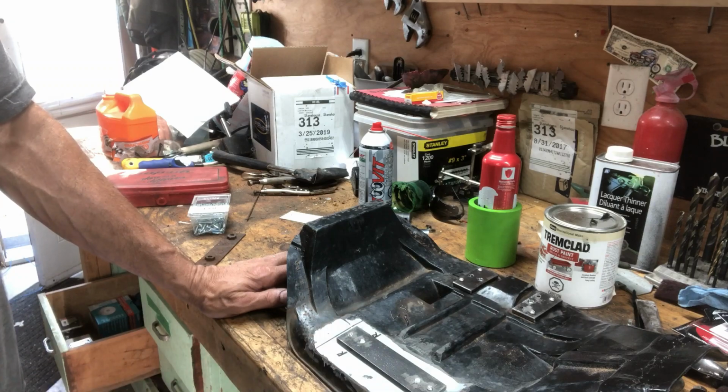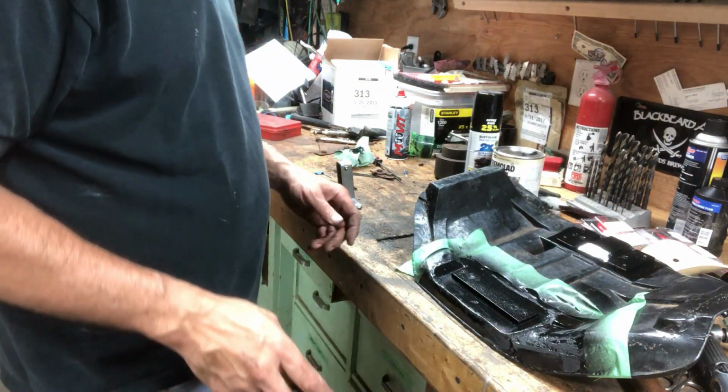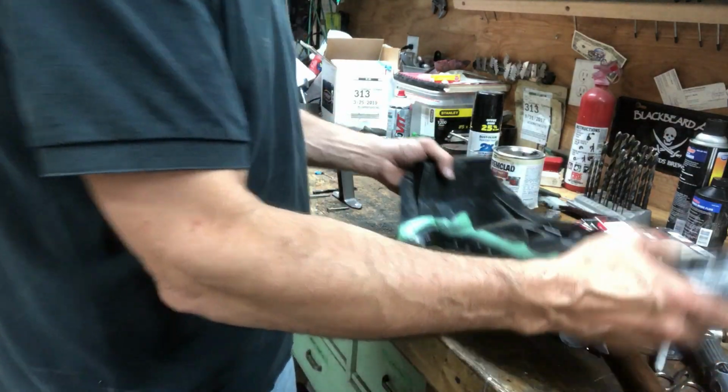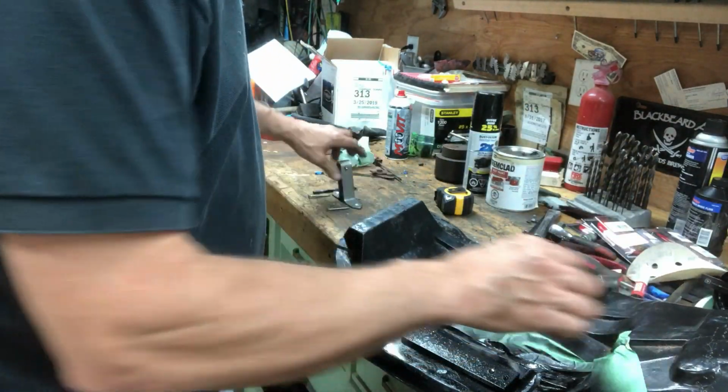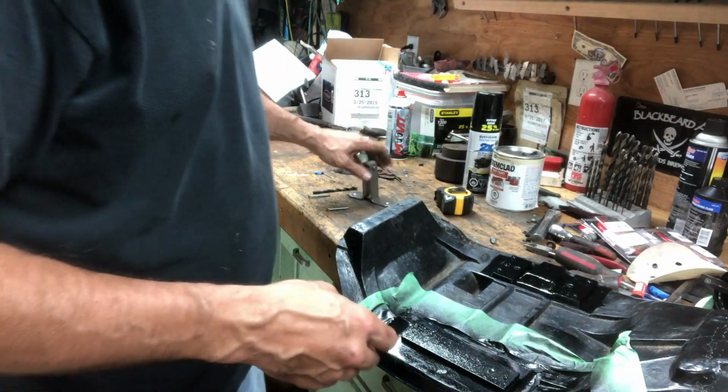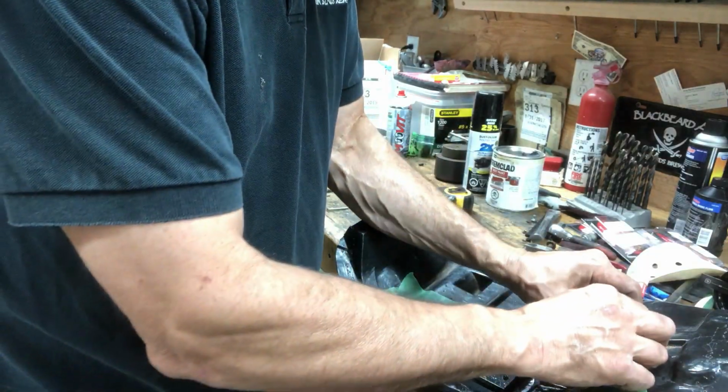Yeah, we'll clean this up and paint this. Doing ten things at once here. Just made this bracket for my son there for his hand railing. Gotta get his house sold.